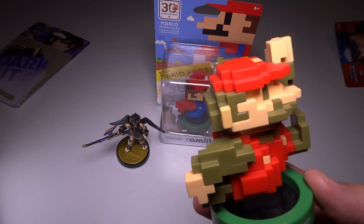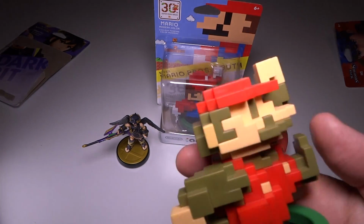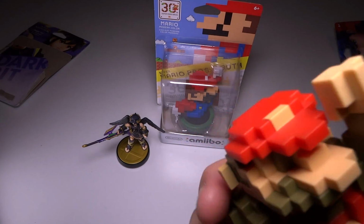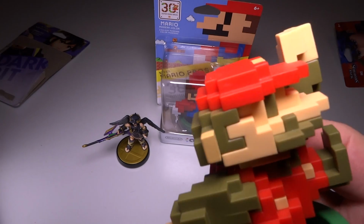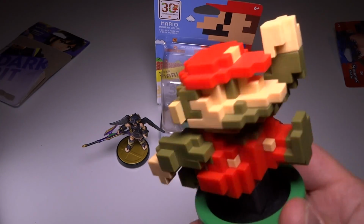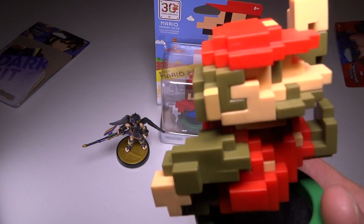Now this one, I can kind of say that at least when you buy it, it has some serious weight to it. This thing is a heavy, heavy Amiibo. You can tell there's a lot of plastic, a lot of detail in this. For being an 8-bit Mario, they really went all out. It really looks fantastic, 3D-ish, just excellent in every way.